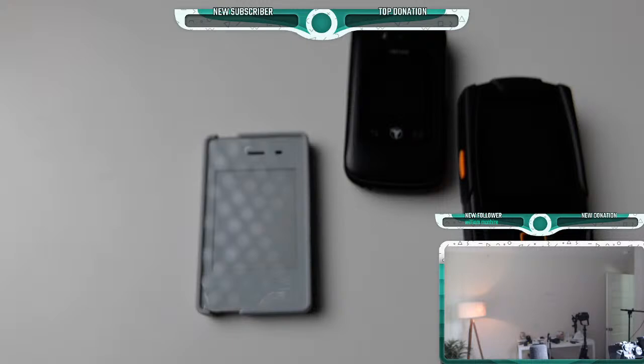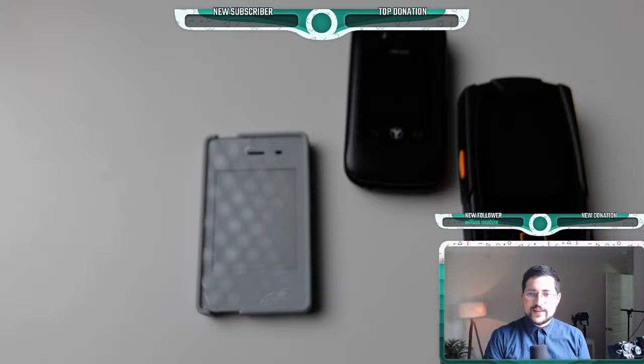Okay. Perfect. I found it. I just need to look for the charger, and then we should be good to go. I'll put it to charge on this side. I have a bunch of phones and chargers and stuff like that.